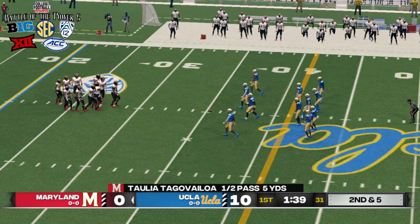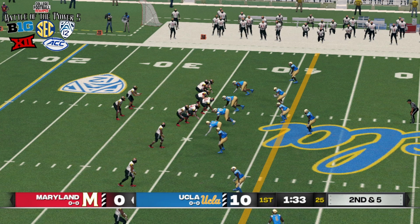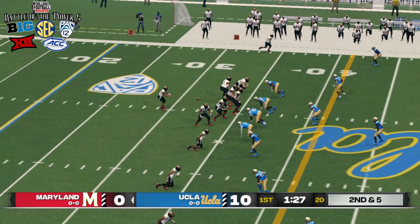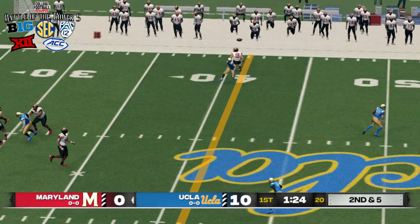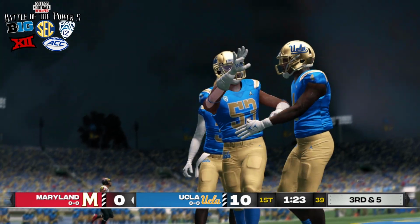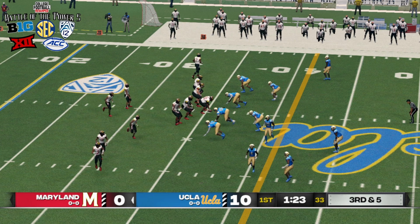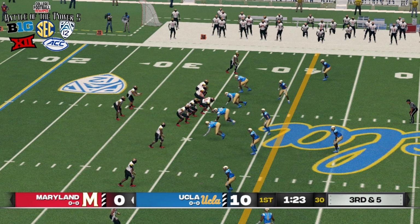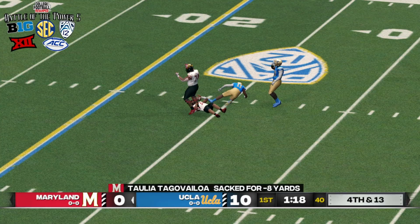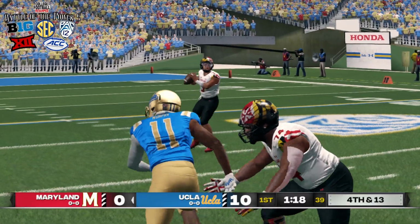From their own 35-yard line, it's second down. To go. They can't connect. Incomplete. They'll make the sack. Boy, this pass rush is sometimes scary. They're really getting after the quarterback now. That's three and out. Nothing going on that series.